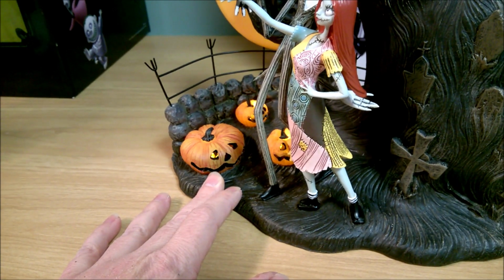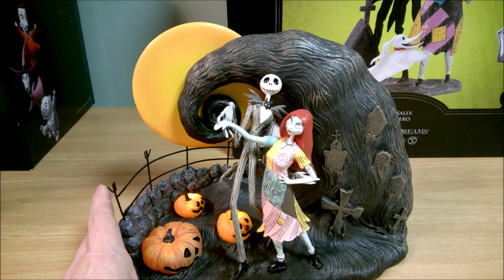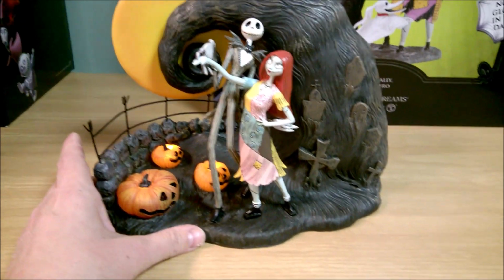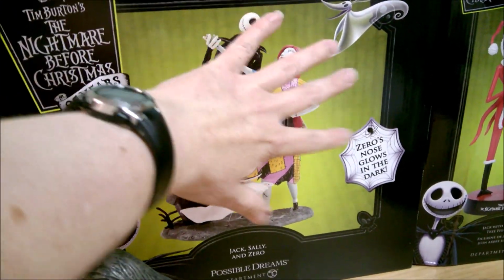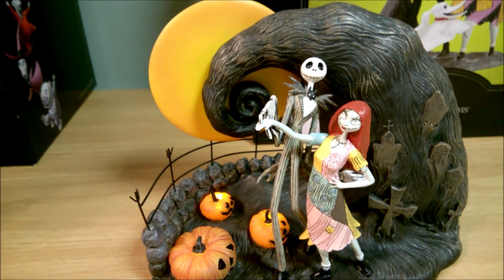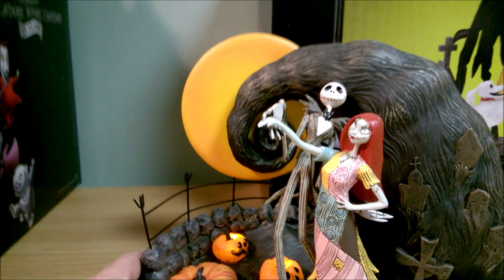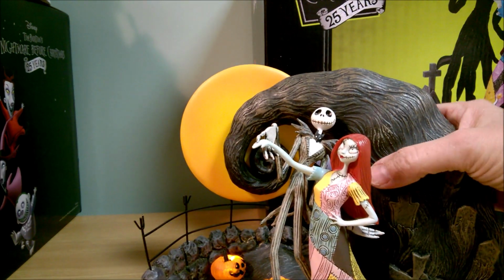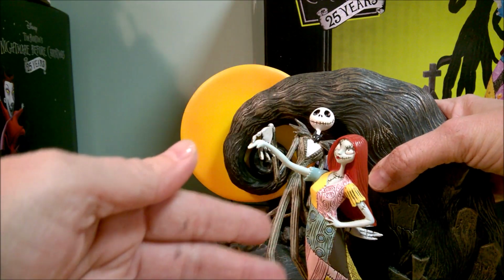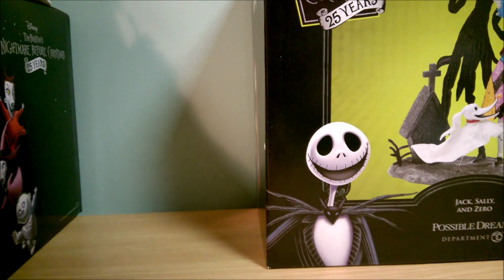So it says Zero's nose glows in the dark. Oh wait, that's this one. I get them confused. It's the same posing as this one. I'll open this one in a minute. There's no Zero on this one. But yeah, we've seen this pose before. I've seen it on art, drawings, and things like that, and some other figures out there.